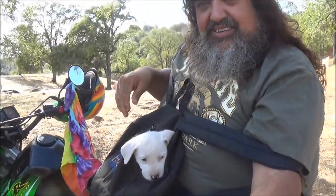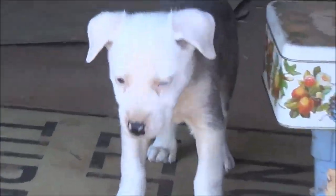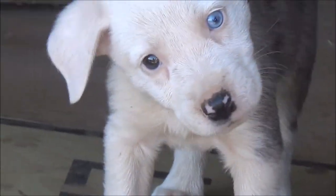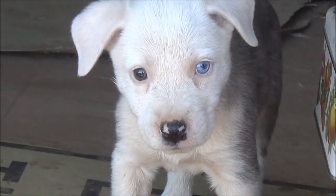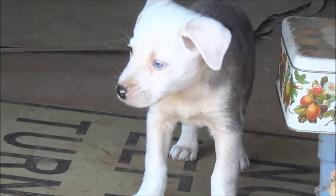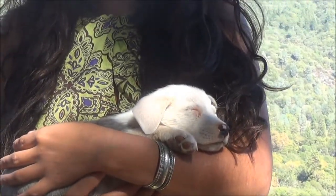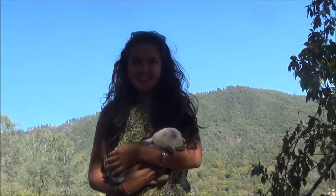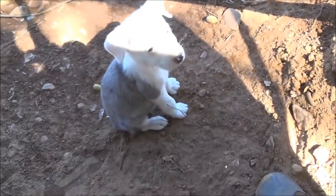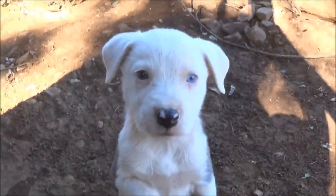I'm riding my new puppy home on my motorcycle in the backpack, if it works. I don't know. Come on. Let me see. I still don't have a name for her. She's cute though, huh? Yeah. This is my puppy. She doesn't have a name yet. But she's very cute.